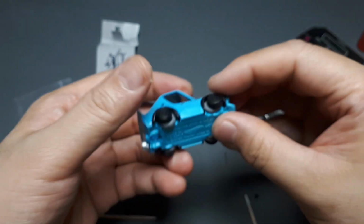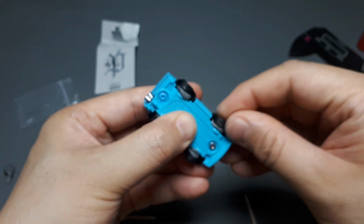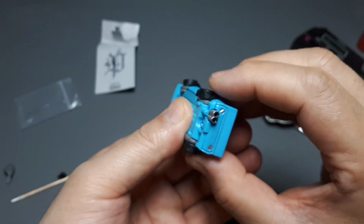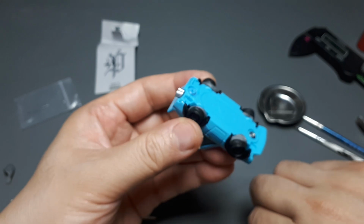What's nice about the putty is you can make it steer as well. Let's make it steer in this direction. Okay. Pitch the tops there.